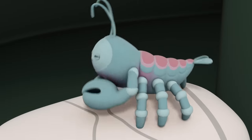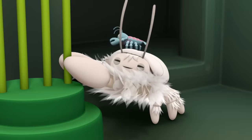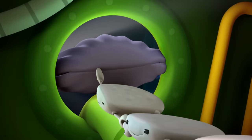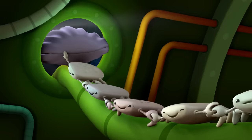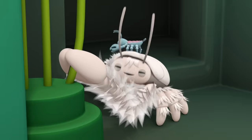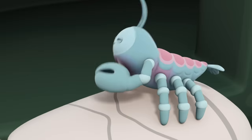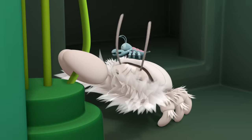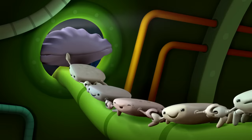Uh-oh. We've got a situation. I'm stuck. Chain of claws, everyone. One, two, three. Pull! Yeah! Again, pull! Almost! All right, let's make this one count. One, two, three, pull!